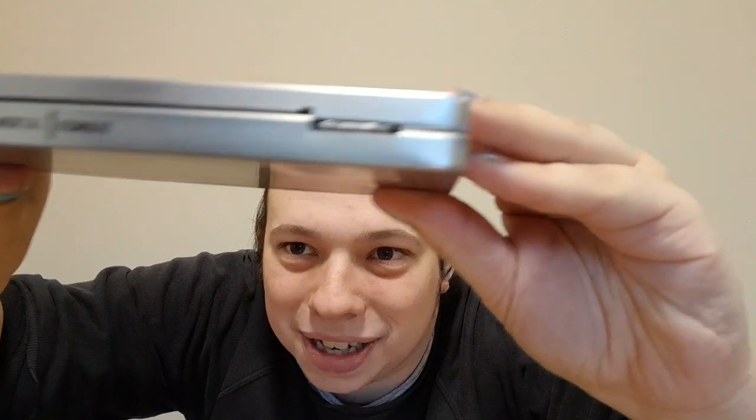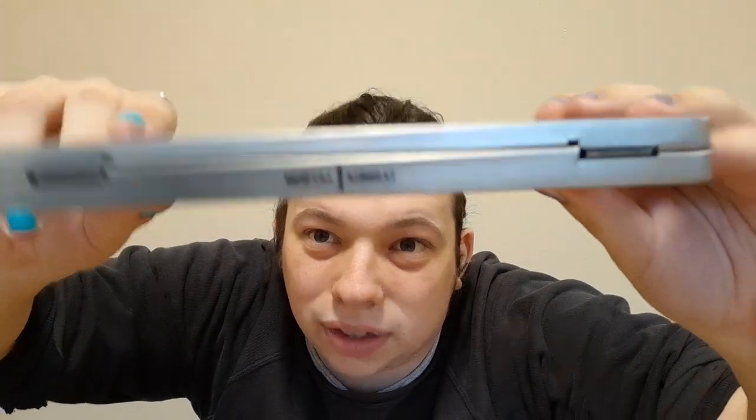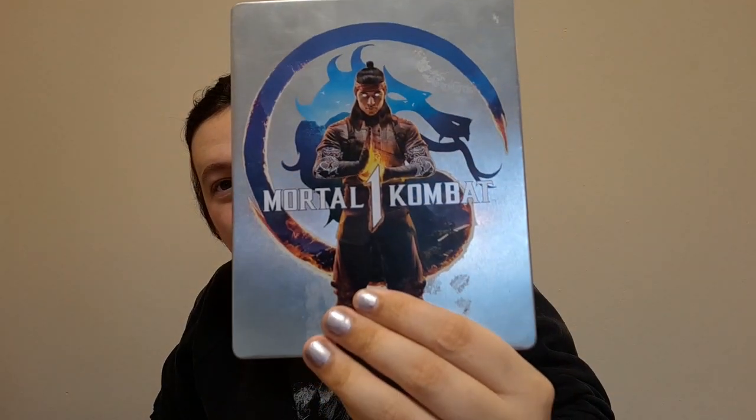Have I got it upside down? I have it upside down, I apologise. It does say Mortal Kombat 1 there. I don't know if it'll focus for you. But yeah, this is absolutely drop-dead gorgeous. I love this case. It's a steelbook. I'm very glad I got this.